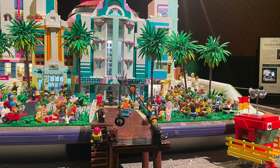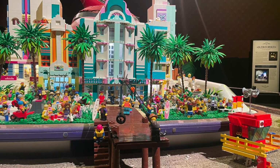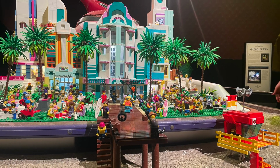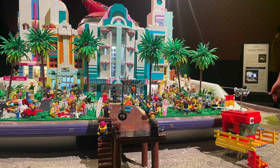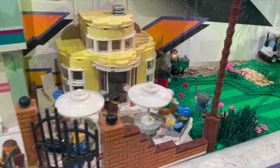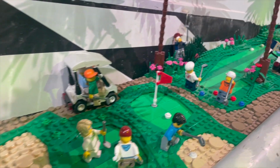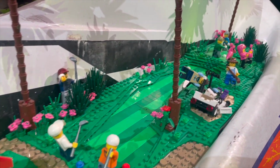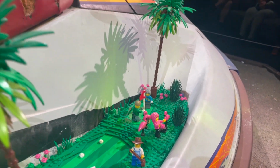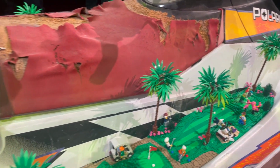This one, based around a jet ski, was probably the most detailed one, an art deco building sea resort type thing. It really did have heaps of minifigures and lots to enjoy, including a beer garden, golf course, golf buggies, beautiful detail here. You don't often see a golf course. Pink flamingos around the golf course as well, as you can see. The jet ski being the landscape for it all.